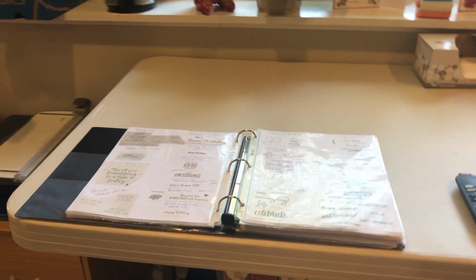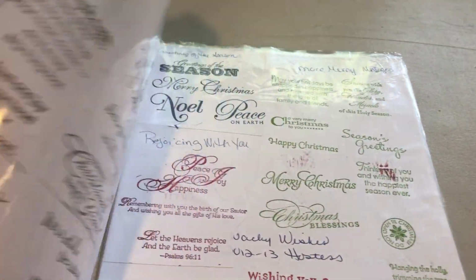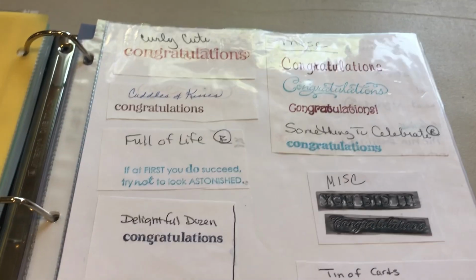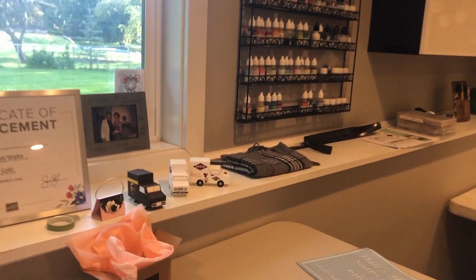This is my 3-ring binder. I have 2 of these, and this is the birthday one. I have it all organized according to theme. So let's see. This is Christmas, and then I have all the greetings that I have. It's not neat. It's not tidy. But it's very, very functional. There we go. Anything congratulations. So anytime a stamp set comes out with congratulations, I put it in there. Sometimes I stamp it in there, and sometimes I cut it out. So that is very helpful for the ladies if they want to change up. Okay, we're going over here.